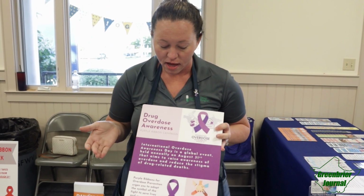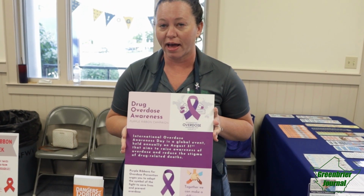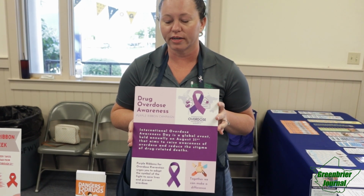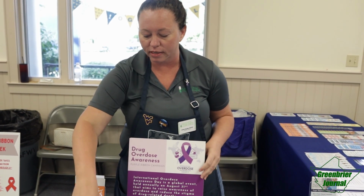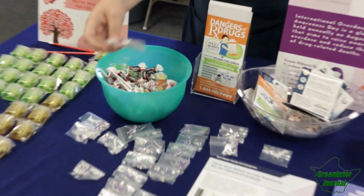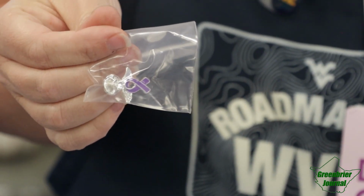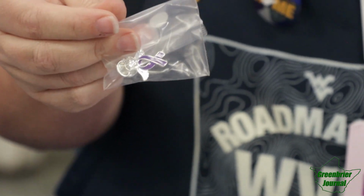And you said that the purple ribbons actually stand for drug overdose awareness. And that actually, there is a specific day for that at the end of August. So we didn't have this made up, and that is for drug overdose awareness. We have several pins here representing. This is just a plain one, but then we also have some angel ones. This affects, it's a big part of West Virginia. It's been an epidemic in our state, so we just wanted to promote awareness for it.